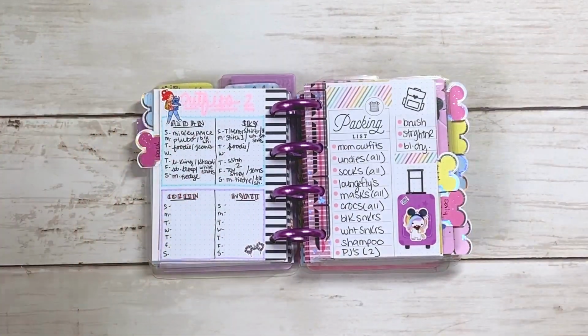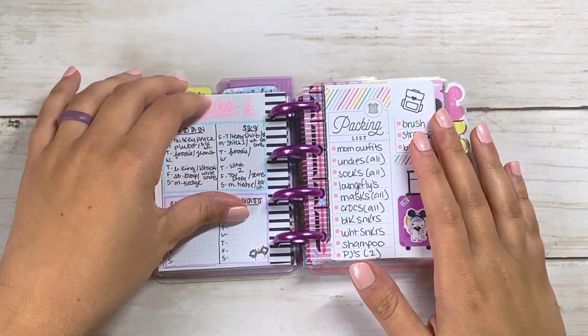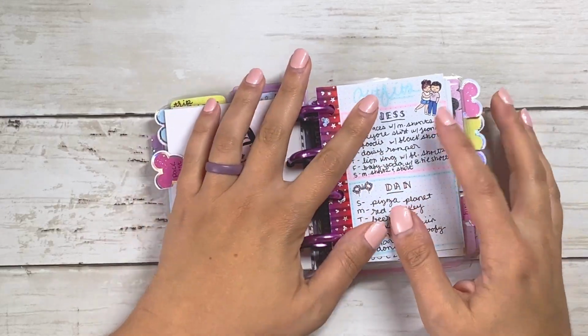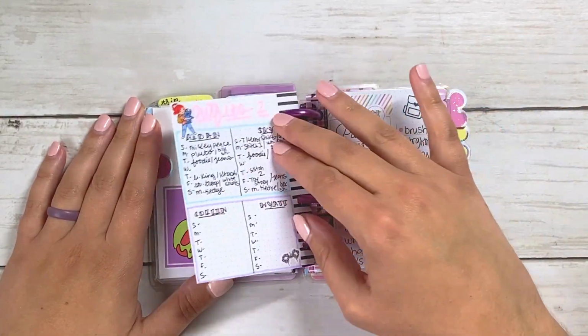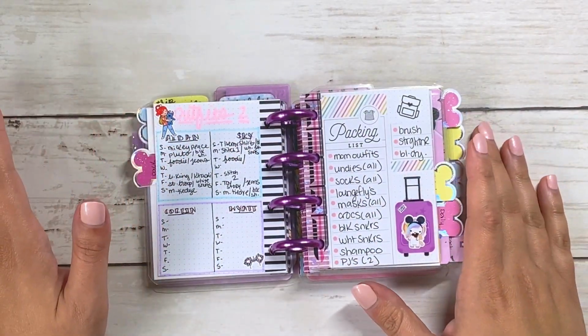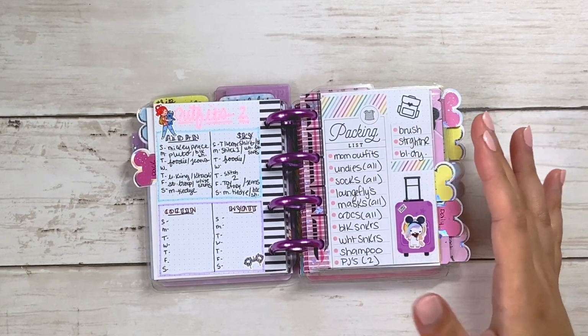Okay, you guys, I have finally finished the packing section. So I added this quick little cheat sheet for our outfits, so I didn't have to go into too much detail on the packing list. And then I finished the packing list. I feel like there's still more that I'm forgetting, but I hope that I got the gist of everything down.